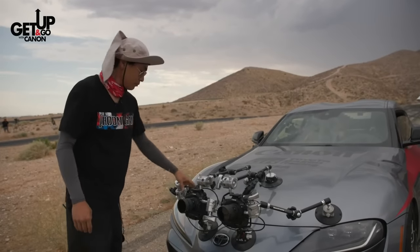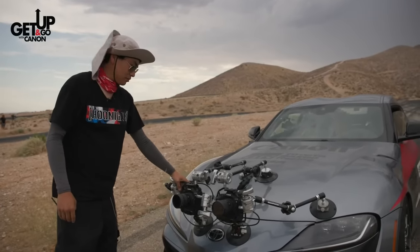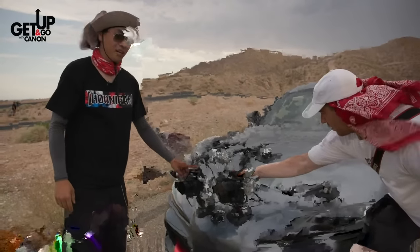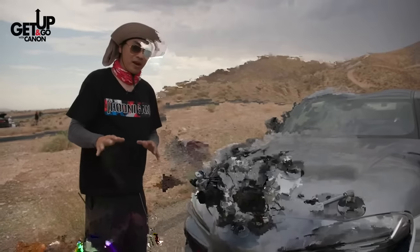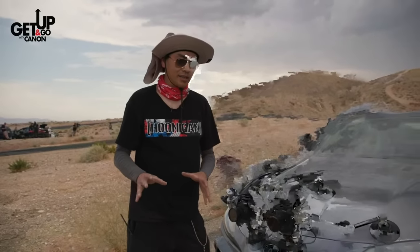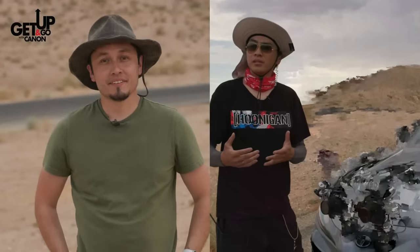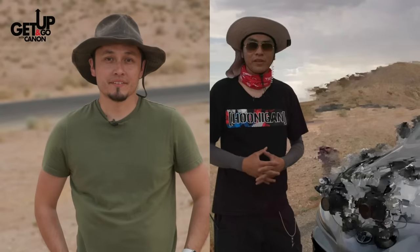In terms of camera setup, it's the 1DX Mark IIIs. This one has in-body stabilization, so the little imperfections in the road, it takes them pretty well, and it allows us to get a pretty clean video feed.